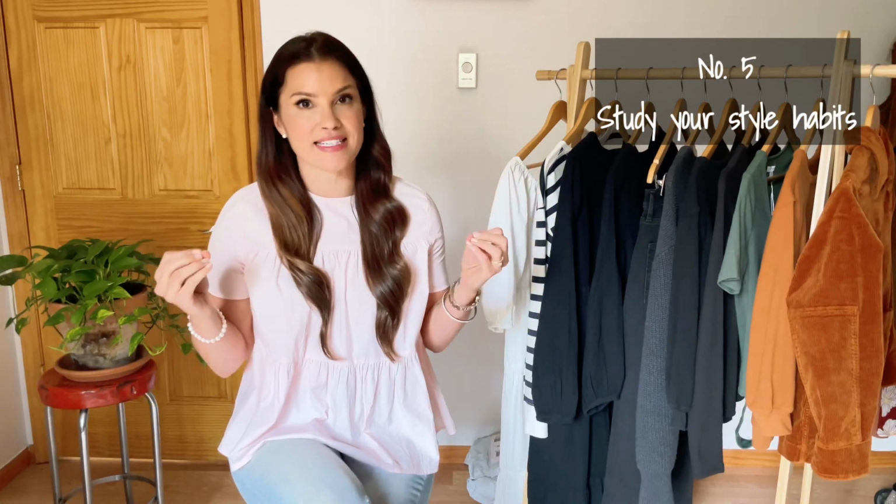And then finally, the 5th way to maximize your budget to get the wardrobe of your dreams is to study your style habits. It really is a fascinating look into your approach to fashion. What I mean by that is we all tend to have, say, 10 sweaters, but we have the same 3 that are on rotation. Or we have 15 pairs of jeans, yet we always find ourselves wearing the same 4 pairs.